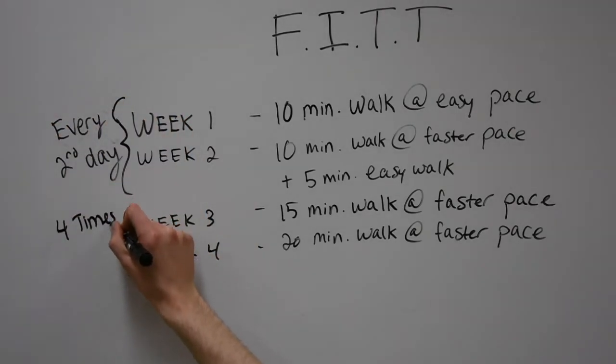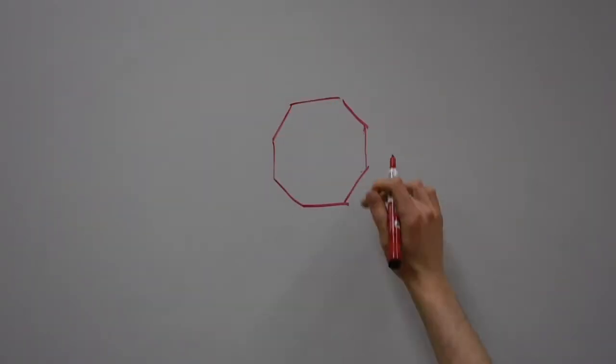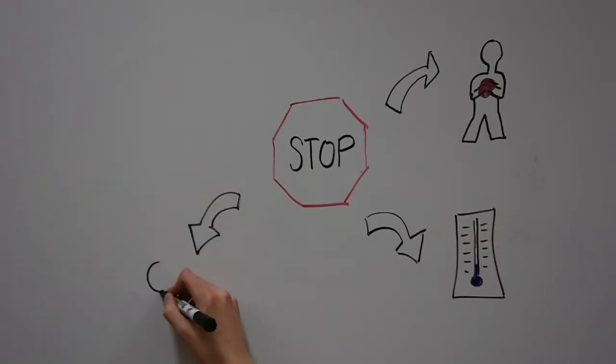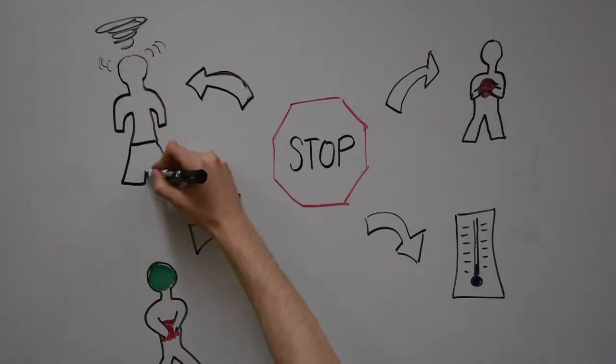A 5-minute warm-up and cool-down are also very important to ensure your heart rate increases and decreases gradually. At any point, if you feel any of the following, you need to stop exercising right away. Pain, pressure, or heaviness in your chest, cold and clammy, nauseated or sick to your stomach, dizzy or lightheaded, or an overwhelming or unusual sense of fatigue or weakness.